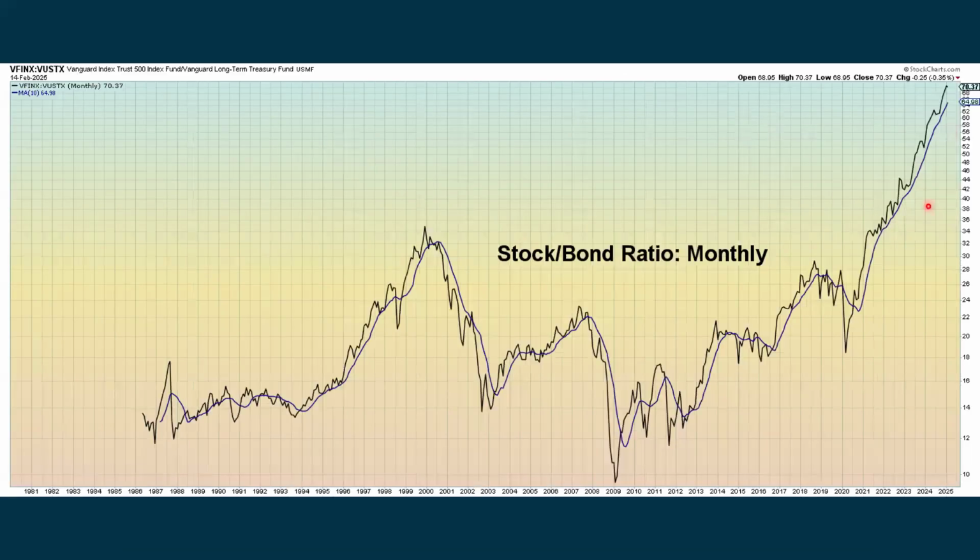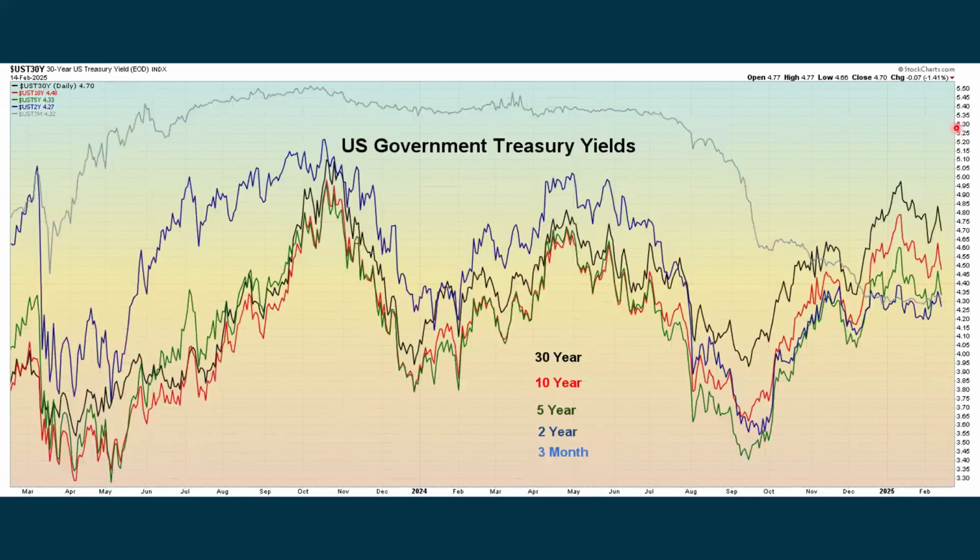This is a long-term chart of a stock to bond ratio, still showing how stocks are outperforming. This is a daily chart of the yields where we have been coming down, then we started to spike back up, and now we're coming back down again.